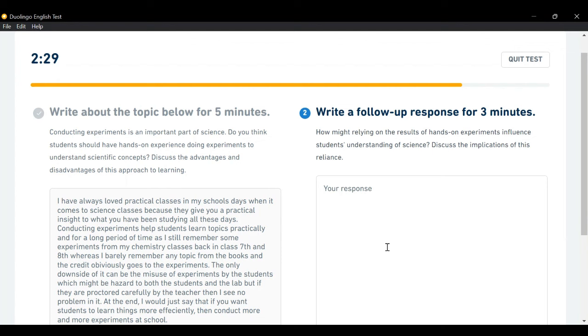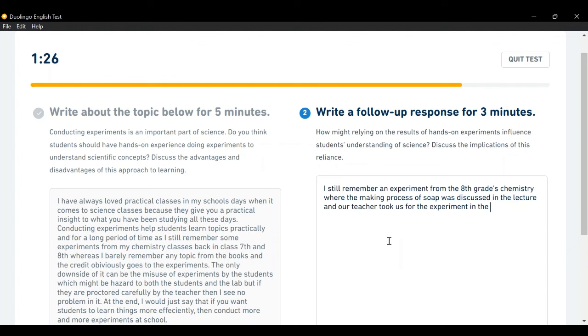Okay, I still remember an experiment from the eighth grade chemistry where the making process of soap was discussed in the lecture, and our teacher took us to the lab for the experiment in the very next period.